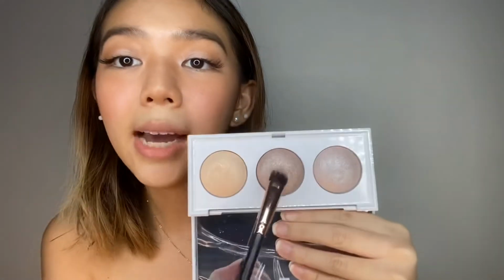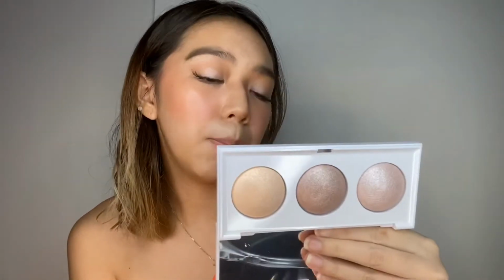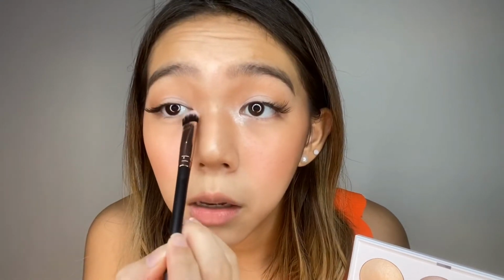So, okay, we're almost done. Next step is highlight. This is the highlighter palette that I use. This is called ThinLizzy. It's actually a New Zealand brand, if I'm not mistaken. So I actually mixed these two shades. This is Pearl and Rose Gold. I mixed those two shades together, and then I just pop it in the inner corner of my eyes.